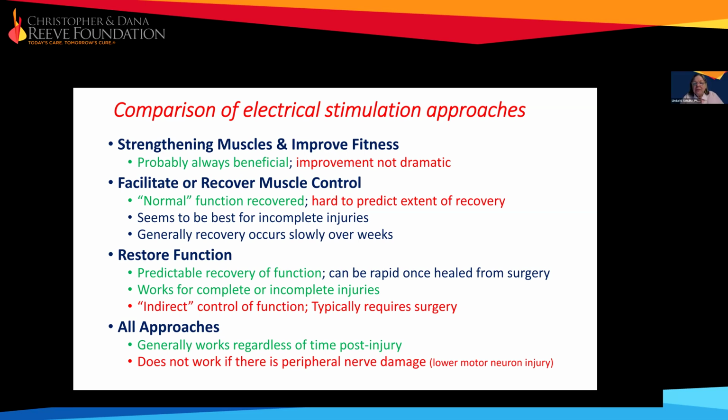There's a couple of questions that have come rolling in. All right, good. Here's one. Can NMES help with increasing lung capacity, breathing, and how effective for injuries over 40 years?